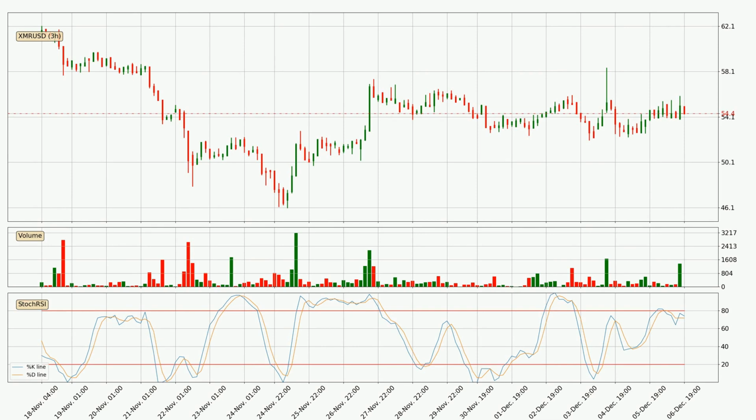Jumping to the 3-hourly Stochastic RSI, the Stochastic RSI currently shows no overbought or oversold conditions, but the %K line is over the %D line, which means the current trend is to the upside.